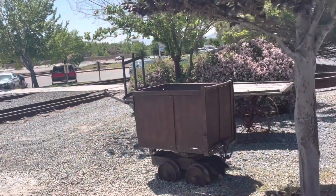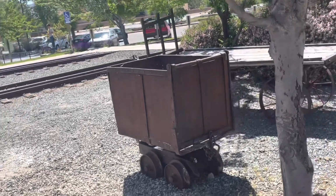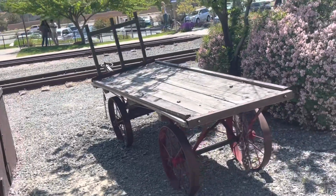So we are now going out to the outside where we can see some of the different working locomotives and cars. Let's do it. So here's the mine carts and other carts that are used. Very nice artifacts.